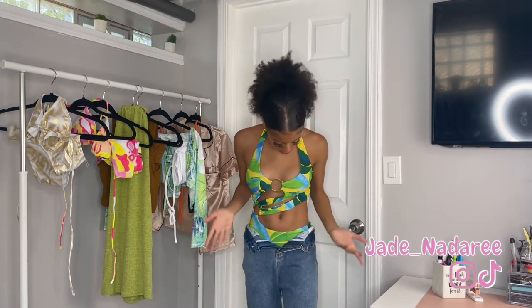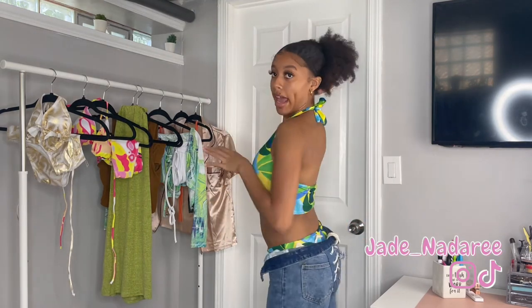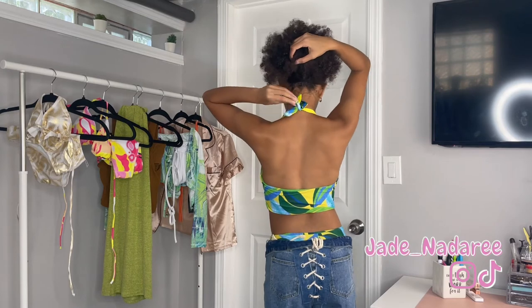Again, it's in a size small. The color is green. Like I said, I really like green. After I got that one green thing, I was like, I need to get some more green stuff because it looks good on me. And on the back, it has a tie. You can tie it up and adjust it however you need. Make it tighter. I made mine tighter just so I felt like my boobs were more supported up. But it really didn't help, so.